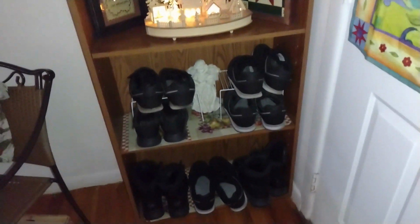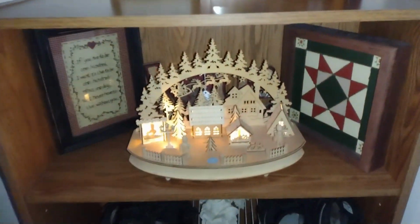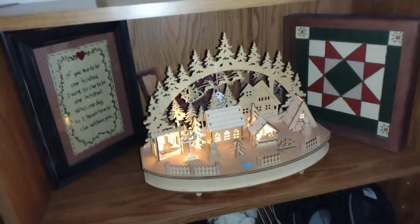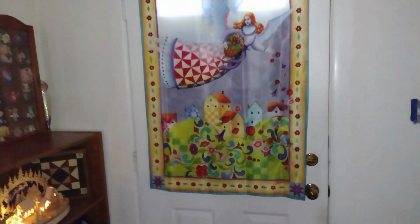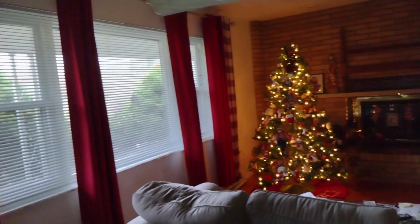This is Randy's place where he puts his shoes. But I usually decorate the top two shelves a little bit. And he got me that one year for Christmas, and it lights up. Isn't it pretty? And this banner, I actually put that out, I think, in the spring, and I was going to take it down, and Randy said no, he likes it, so I left it up there.